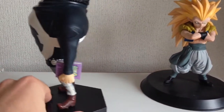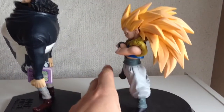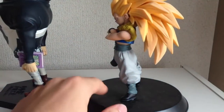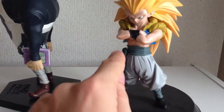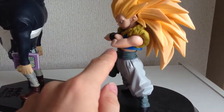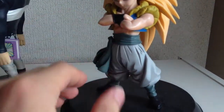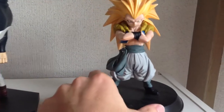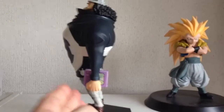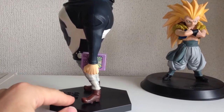So the problem is, and this is why I have Gotenks here, because here's a good example. If you have a look here, obviously the weight distribution of this figure is towards the back because of all his hair. And what actually happens is this figure joins at the waist, and he's okay now, but sometimes that kind of pops out a little bit. He doesn't fall off completely, but there'll be like a little gap that opens up in there because of the weight distribution. So I think to avoid that problem with this figure, because you can see he kind of looks like the weight distribution's okay, but you kind of have to get it perfect to avoid those kind of issues.